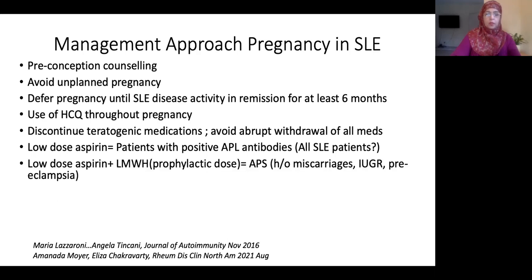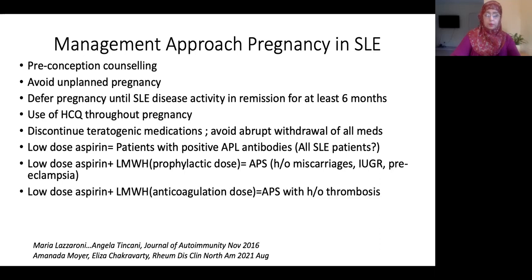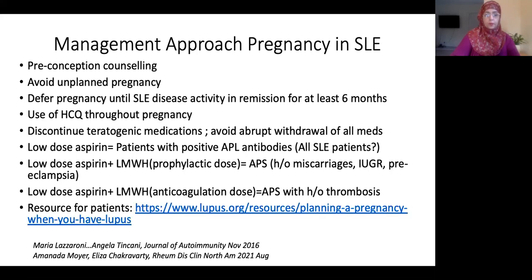Low-dose aspirin, as well as low molecular weight heparin, is important if you have antiphospholipid syndrome, where you have a history of miscarriages, previous intrauterine growth retardation, or preeclampsia. It does improve outcomes, the benefit can increase up to 80%. If there is a previous history of thrombosis, then definitely I would recommend both aspirin and low molecular weight heparin. You can look up resources at this particular website.